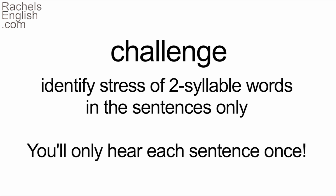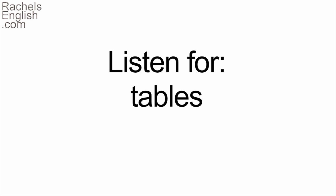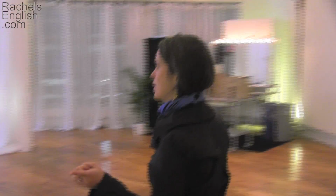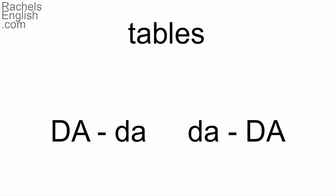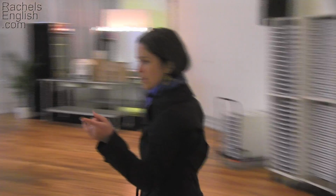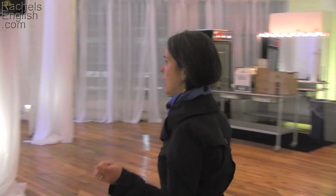Now it gets harder. You won't hear the word on its own slowly outside of the sentence. You'll only hear the word in the sentence. Can you still tell which syllable is stressed? I think these tables come with the space, these high tables. Dada. I think these tables come with the space, these high tables.